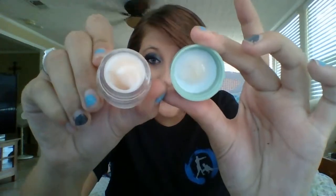It's nice and creamy. And a little goes a long way because I use this on my face as a base for my foundation and powder and stuff, and it was really, really moisturizing. I only used what was on the cap, and it was so good, and it was awesome. So I'm really excited to have that.